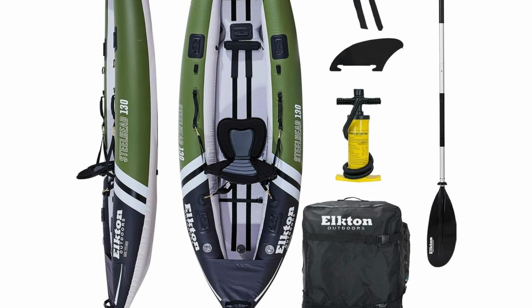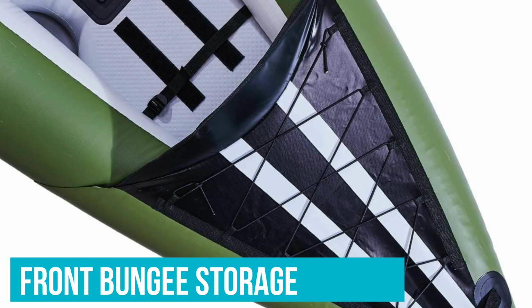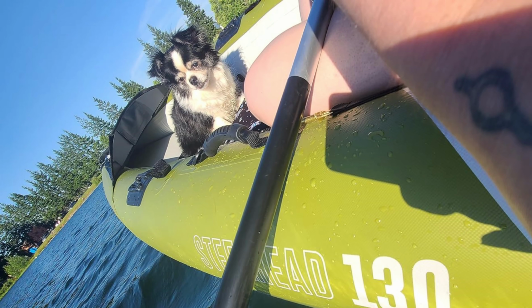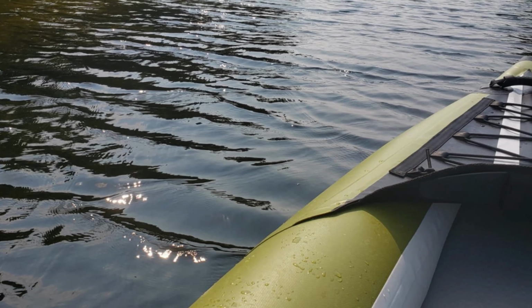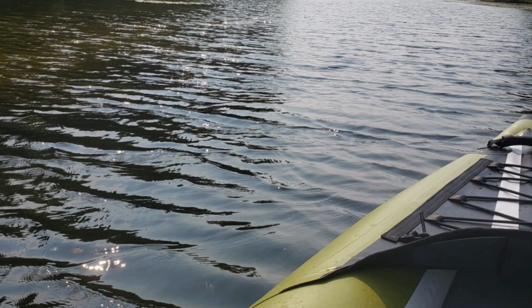Again, Steelhead is built for fishing first and foremost. It has front bungee storage and multiple universal hard mounting points. Your rods, fish finders, and action cameras all securely attached and within arm's reach. That's right. No more fumbling around or worrying about your gear getting wet. The front bungee storage is great for keeping your tackle box and snacks dry and safe, right where you need them.